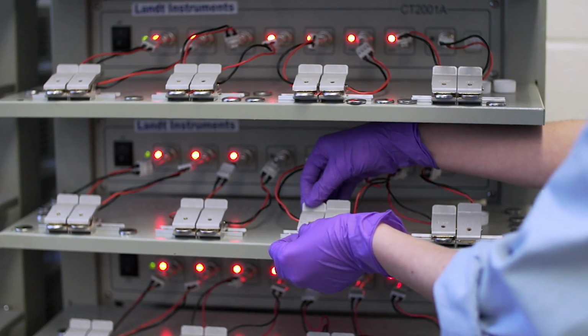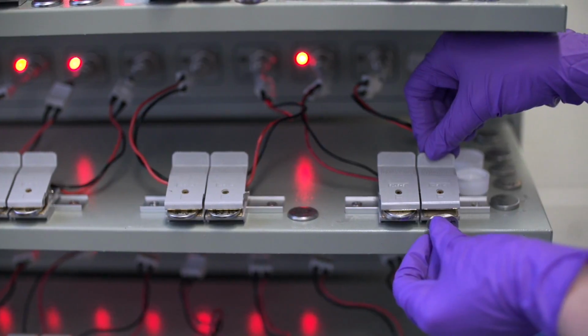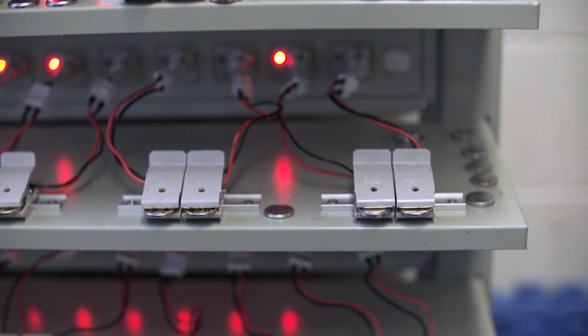The area of research I've focused on thus far has been the development of organic compounds for electrochemical energy storage applications. An example of that would be a lithium-ion battery. That's the more commonly used battery in consumer electronic devices and now in electric vehicles such as the Tesla and Chevy Volt.